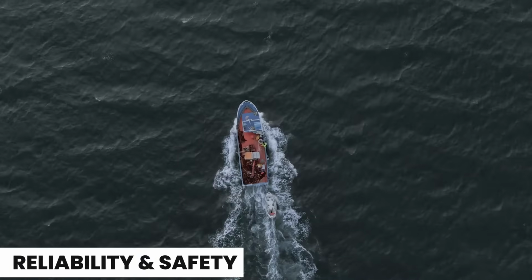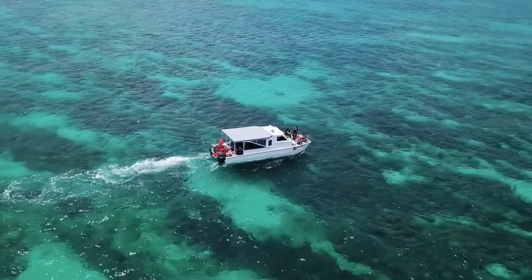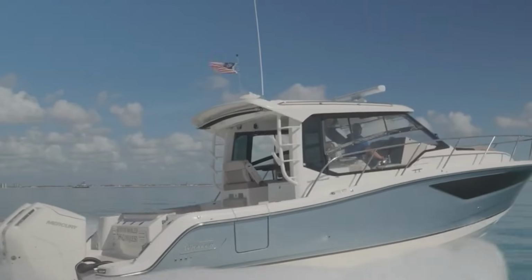When you're out on the water, reliability isn't just convenient, it's critical. Because let's be honest, the ocean doesn't come with a roadside assistance number. So how do diesel and petrol stack up when it comes to dependability and safety?